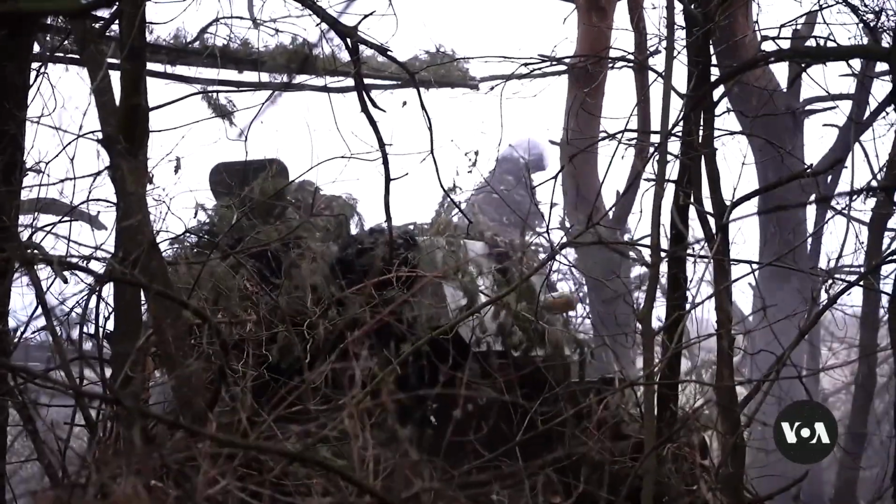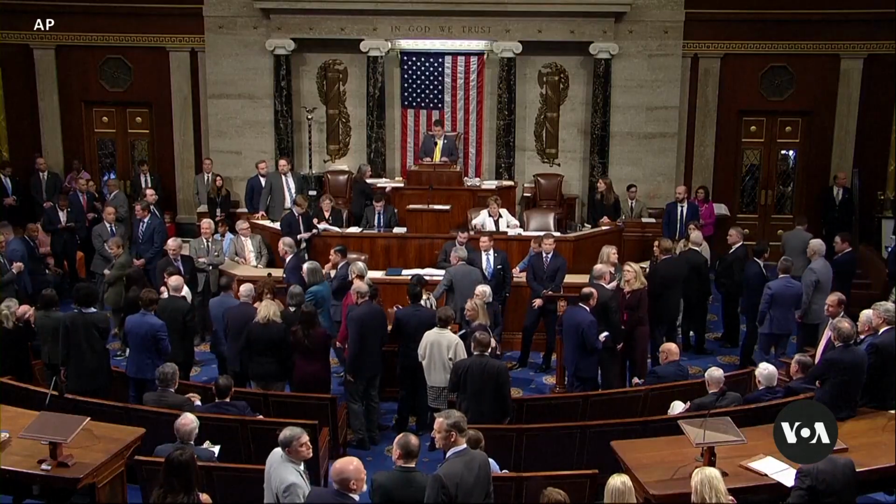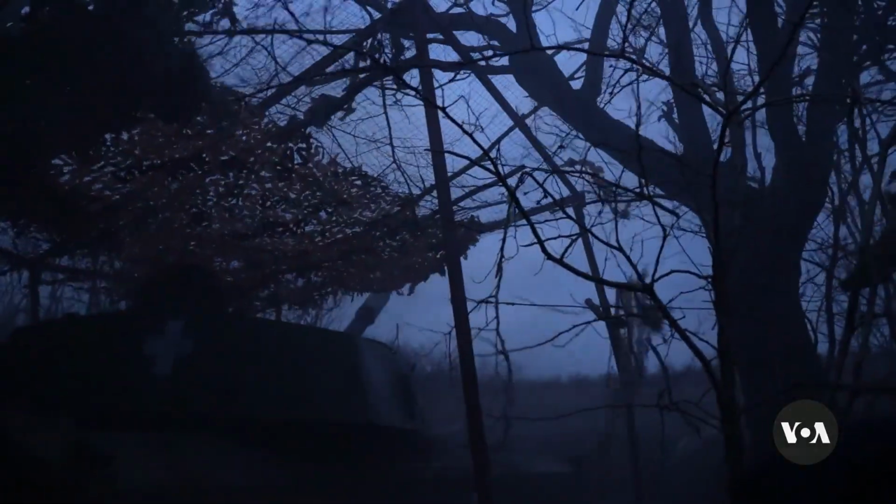As Ukraine blames ammunition shortages for recent territorial losses, the Republican-led U.S. House of Representatives has failed to throw Kyiv a lifeline, refusing to bring a vote on a Senate-passed emergency spending bill with $60 billion to support Ukraine.